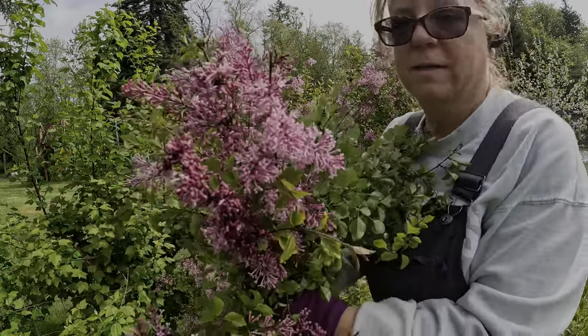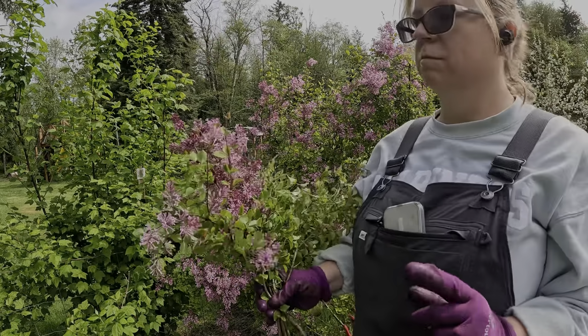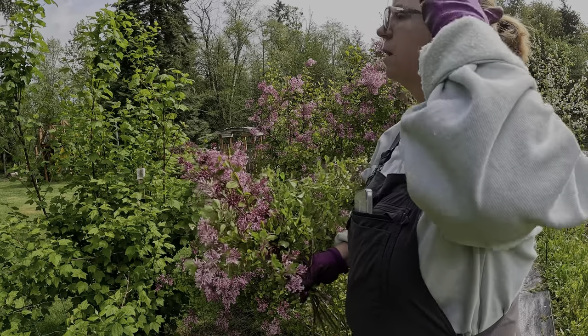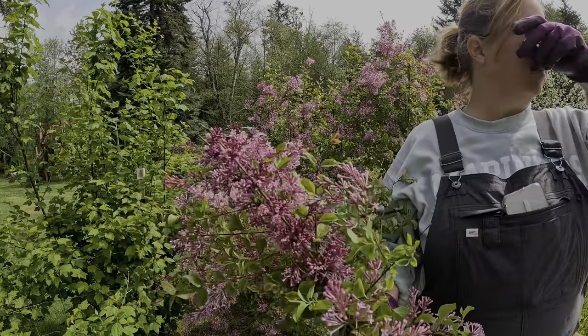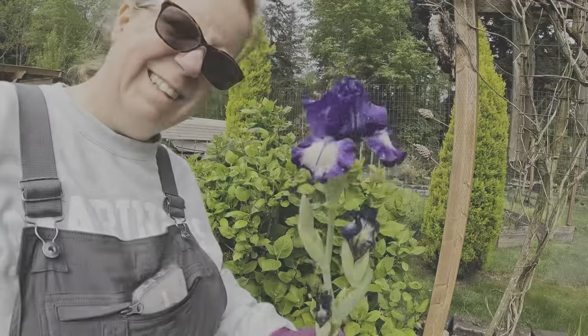Are the best. I don't want to cut too many off of this because I like the shrub, so that's going to be it for that. I think the last thing that I want to go cut some, I want to double check the honeysuckle, and then I have a couple little bits and bobs out of the St. Francis garden that I want to get after.